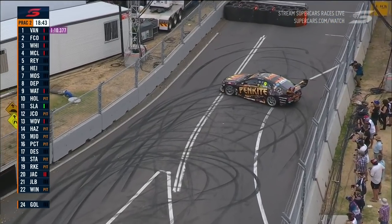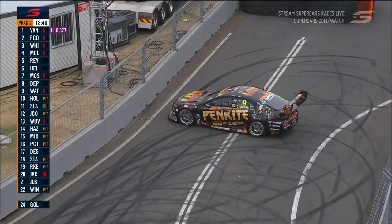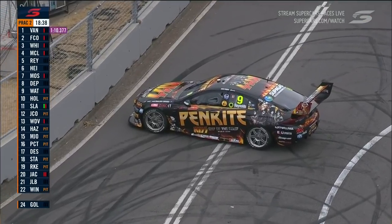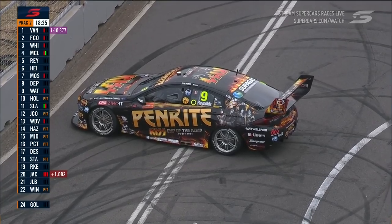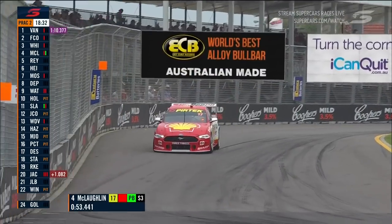So we were just saying he couldn't get reverse, but he must have done that before. Sometimes you've got to move them a little bit in order to be able to engage the reverse gear position. Back to McLaughlin.